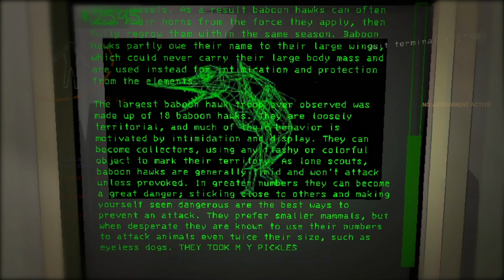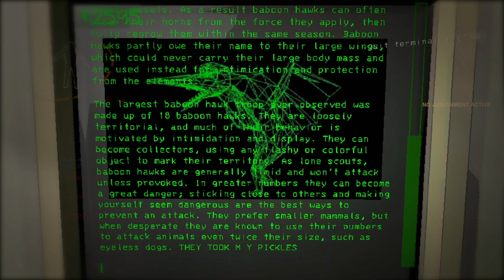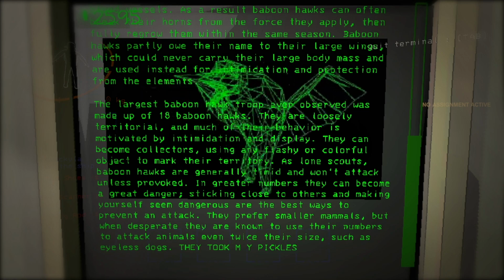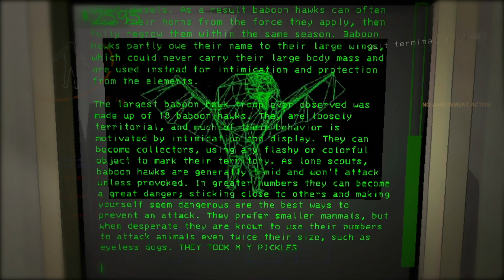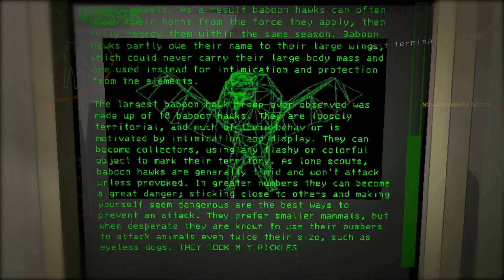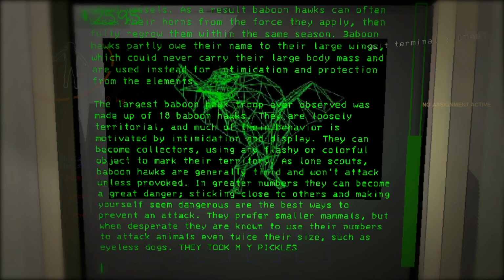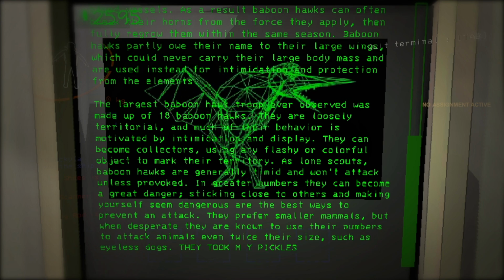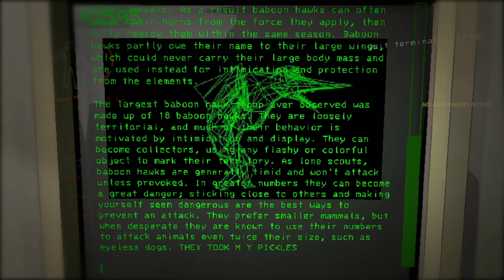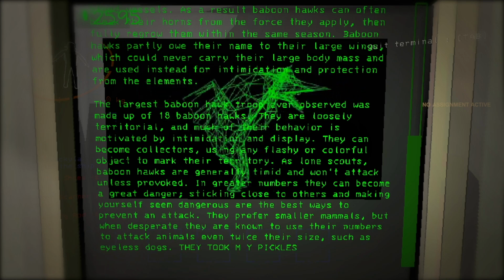They are loosely territorial, and much of their behaviour is motivated by intimidation and display. They can become collectors, using any flashy or colourful object to mark their territory. As lone scouts, baboon hawks are generally timid and won't attack unless provoked. In greater numbers, they can become a great danger. Sticking close to others and making yourself seem dangerous are the best ways to prevent an attack.